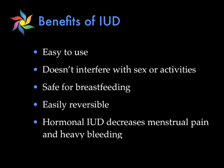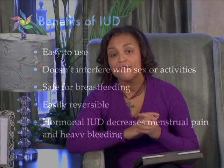It's very safe to use in breastfeeding, and it's reversible. If at any time you decide you want to become pregnant or you don't like this method of birth control, your doctor can easily remove it. And the last benefit for the hormonal IUD is that it can decrease menstrual pain as well as heavy bleeding. In fact, most people on a hormonal IUD stop having periods after they've had it for a while.